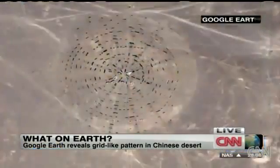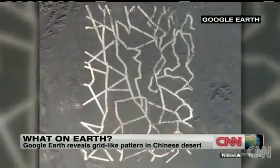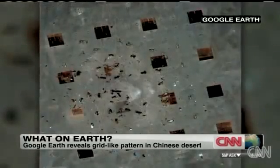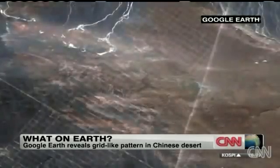Leave it to Google Earth to make a fascinating find in the Chinese desert. The satellites captured these images, grid-like patterns in remote parts of China. Well, it's unclear just who made the lines or why, but there is speculation that they could be part of some sort of military training area.